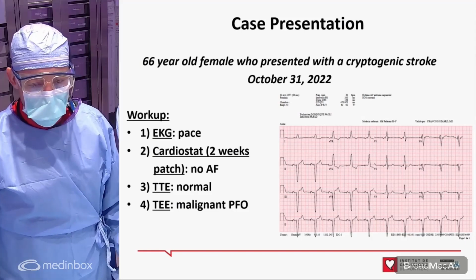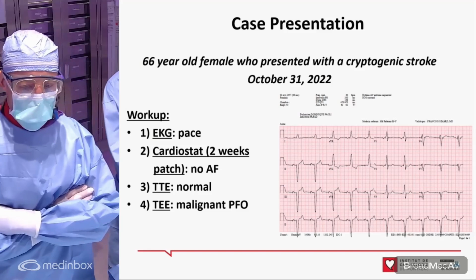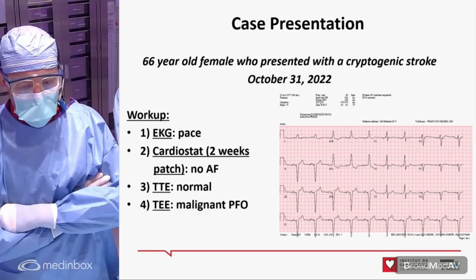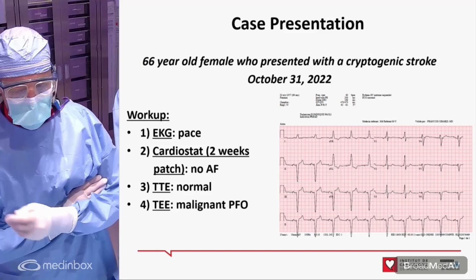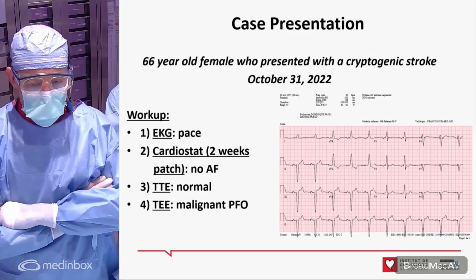Next slide. So this is a workup on her. The ECG is showing a pacemaker rhythm. She also had a cardiac monitor patch that she wore for 2 weeks, and they found no AFib. The transthoracic echo was normal, but the transesophageal echo revealed a malignant PFO that we will show to you.